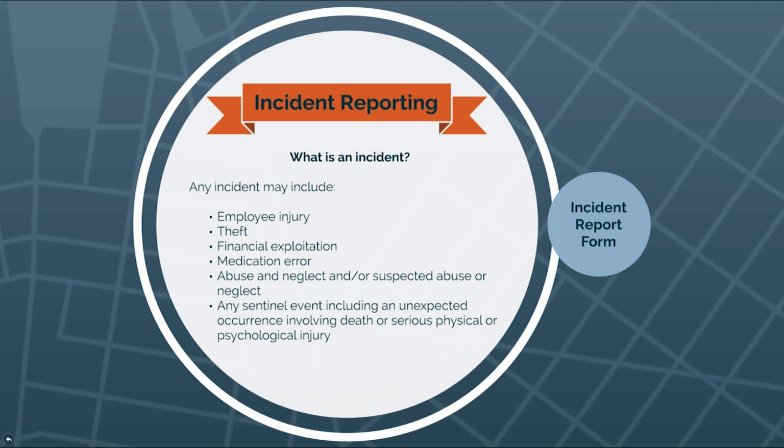The purpose of the incident report is to document the exact details of the occurrence while they are fresh in the minds of those who witnessed the event. So if you are injured, it's important to report it to your supervisor immediately and fill out an incident report. You don't want to wait a week before filling out an incident report because they are time sensitive.